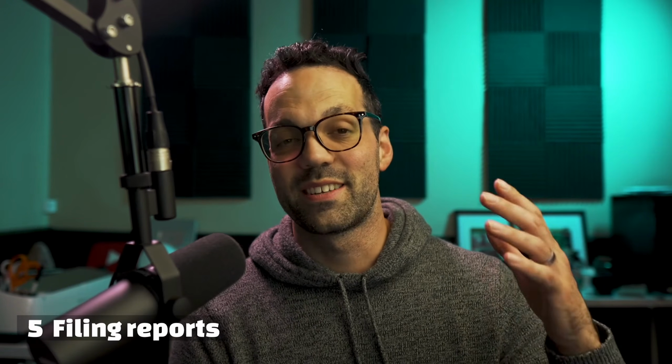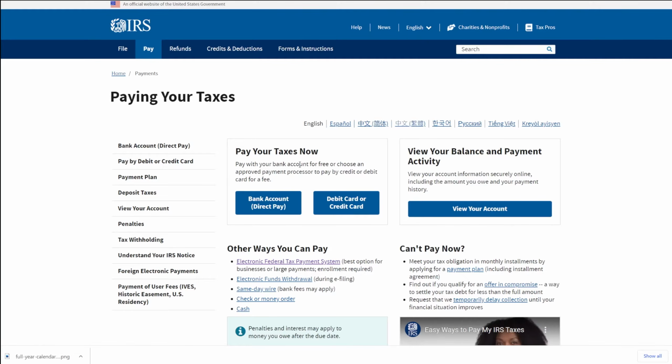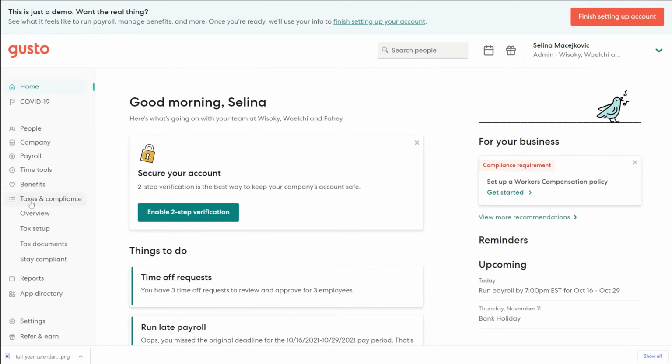Number 5, does Gusto automatically file quarterly and annual reports on wages? Yes. So when you set up Gusto, you'll connect to your IRS e-file account, which if you don't have one or don't know what that is, don't worry about it. They'll help you set that up. And then from there, Gusto will keep track of all of the required forms, due dates, and calculations and file them behind the scenes for you so you don't even need to think about it.